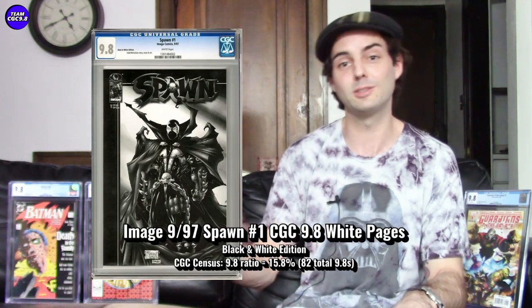Some people say it's a bit lower for Spawn 1 black and white. It was kind of like a one per store. So with only 4,000 to 5,000 out there, when you think about the normal Spawn number one, apparently like 1.6 million of those were printed. And then the newsstand variant of Spawn number one is a one of 100 variant. So that would put the newsstand variant at, if my math is correct, about 15,000 printed, and that's a book I've recommended in the past.